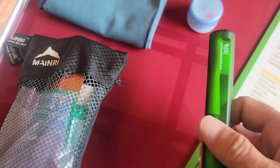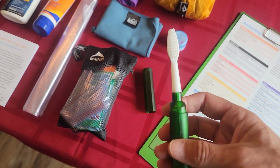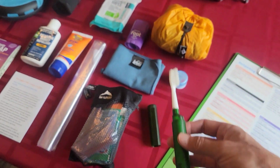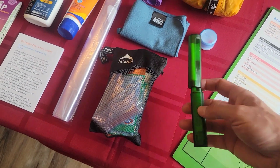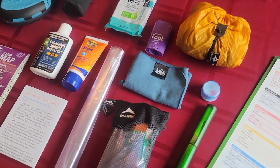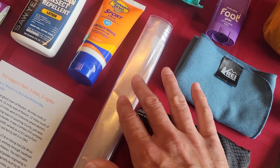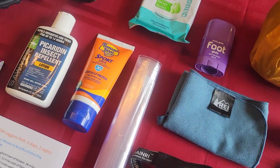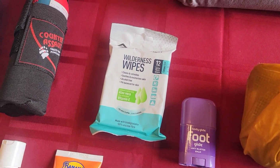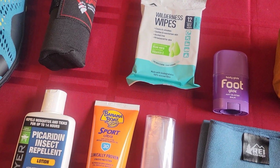The tube toothbrush, this thing is awesome. Not a lightweight-specific thing, but you got the toothbrush, and then in the handle you can pull this out and it has your toothpaste in there. So love using these for travel. Got just a microfiber towel here. Got some Ziploc gallon bags for trash and all that kind of stuff. Foot glide, keep the toes nice and lubed up. Got the wilderness wipes, wipe hands, keep everything clean.